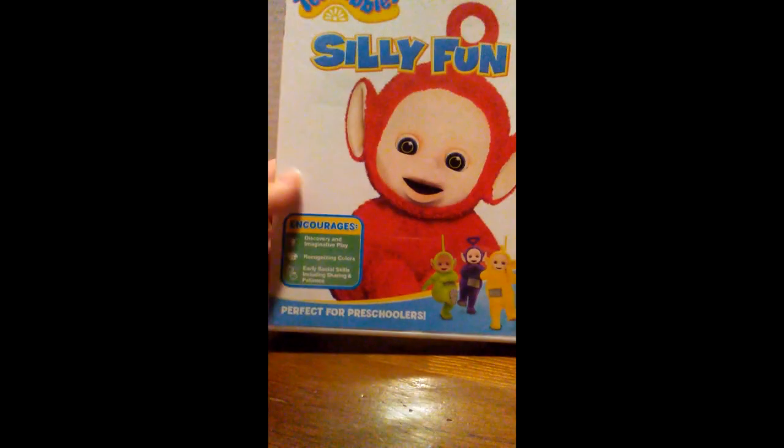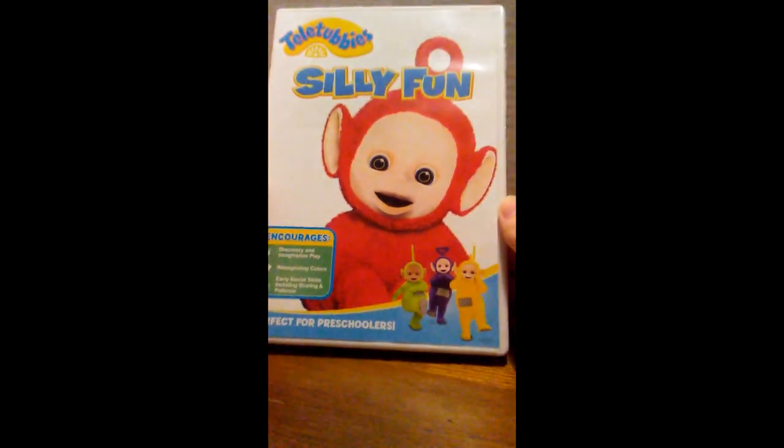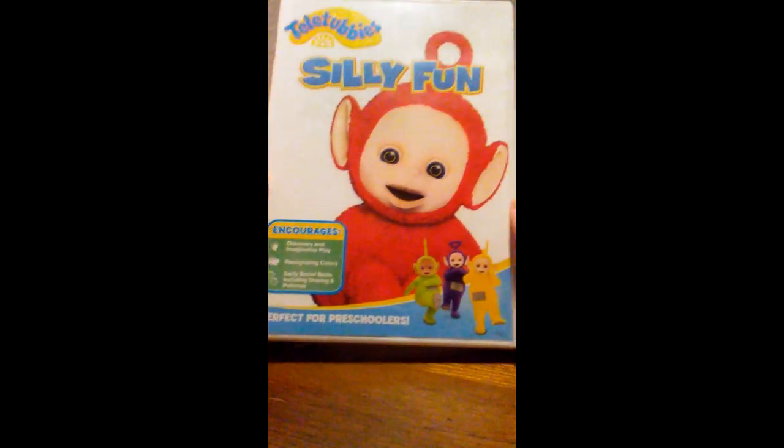Oh, here's another one. This one's called Silly Fun. It came with a toy, which I will show you later. Yeah, it has Poe on the side. This box is actually very simple compared to what they used to do. I mean, see, look at that. See that?